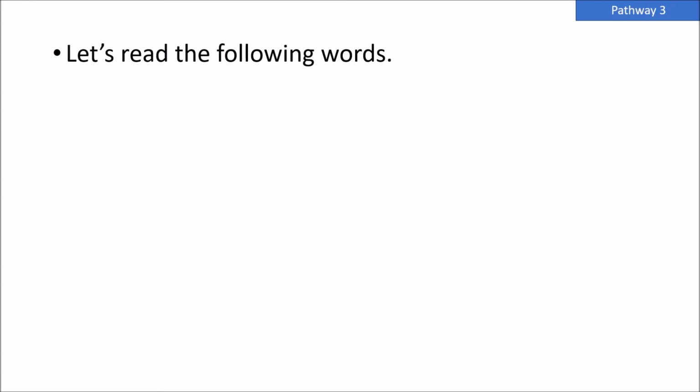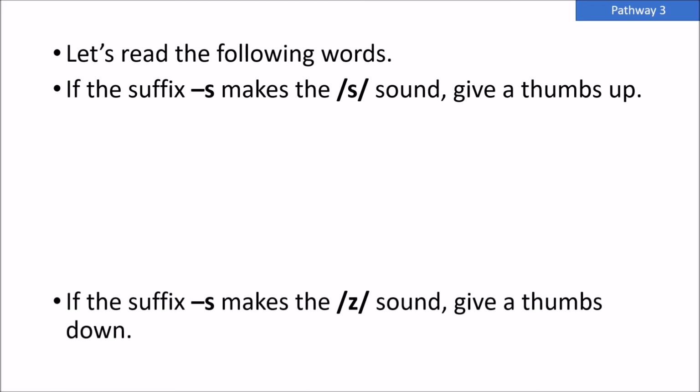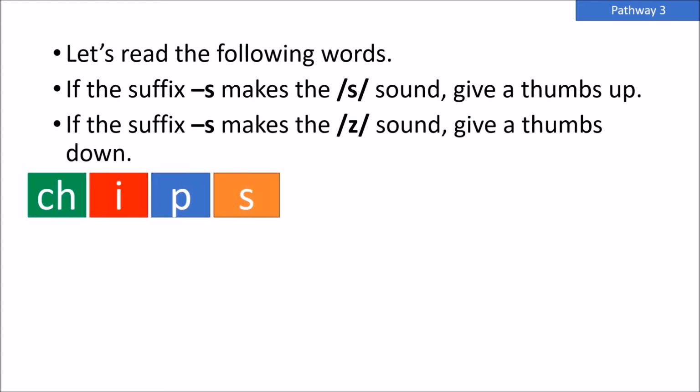Let's read the following words. If the suffix S makes the S sound, give a thumbs up. If the suffix S makes the Z sound, give a thumbs down. The first word is chips. If you gave a thumbs up, you are correct, because the suffix S makes the S sound in the word chips.